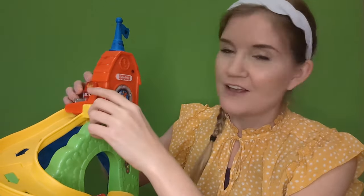Let's close it. Close. Okay, the trucks are ready. Do you see them? I'm ready, he says. Okay, let's open it. Ready, set, go. Whoa, good job, truck. Now whose turn is it?